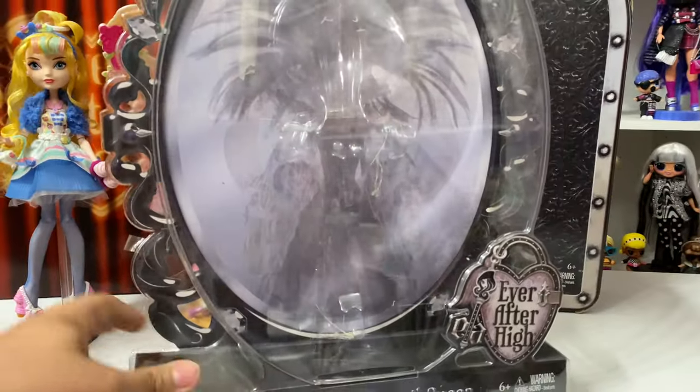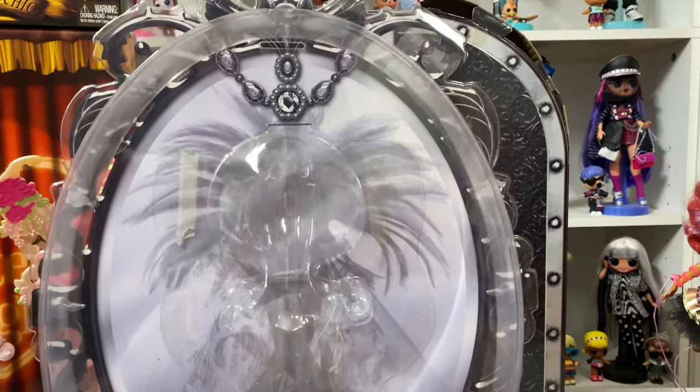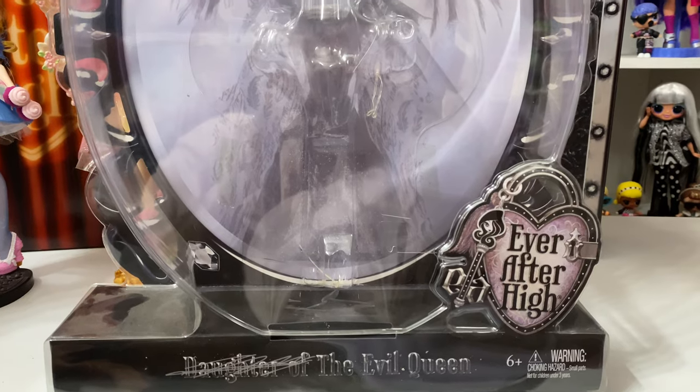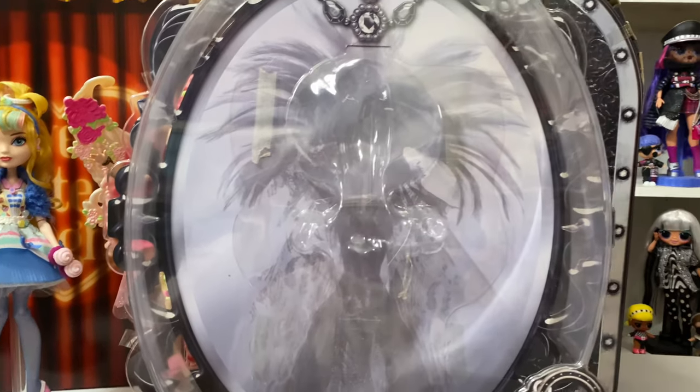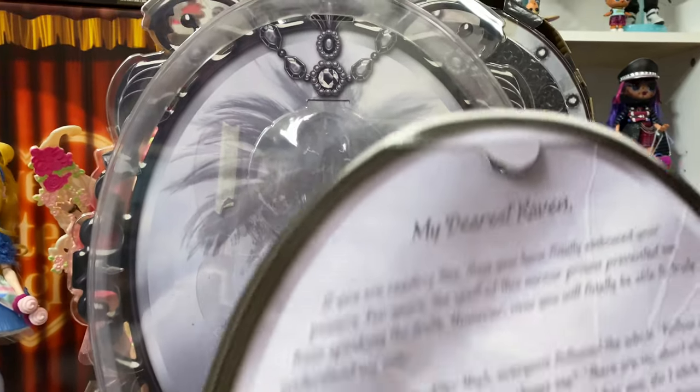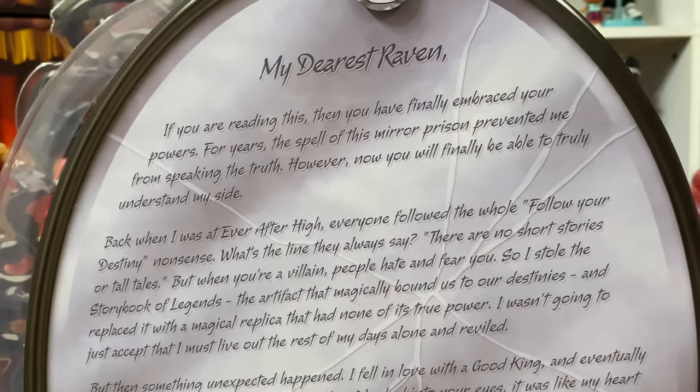Well. It's like a crowned, jeweled piece. It's not that interesting, actually. I remember it being cooler. Looks like Yzma. It does. That looks legit like Yzma right there. Okay, then we're gonna do this.